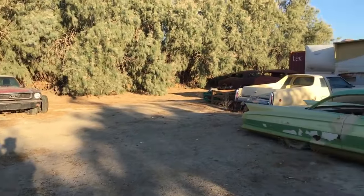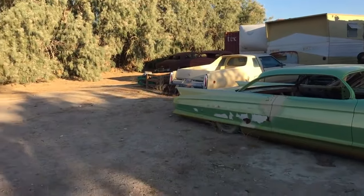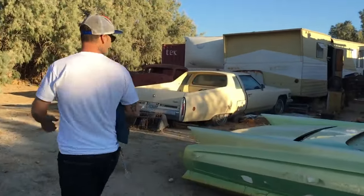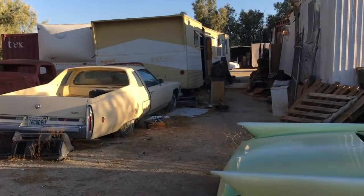You know, another Merc over there. Here we get another, looks like a chopped truck over here. We'll take a look at that. They're everywhere. There's even a red Rabbit. Look at that. Huh? Rabbit.